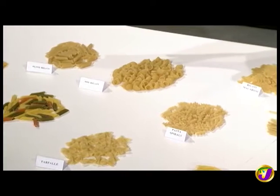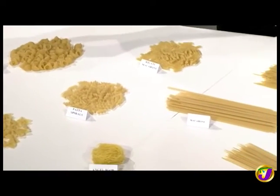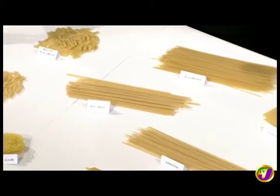So the average Jamaican loves pasta, but I realize that we only choose from a small amount of pasta that's available. There are hundreds of pasta dishes that are available. We have a few of them here. I want you to just look at the table here and see if you can name even half of these without looking at the cards.